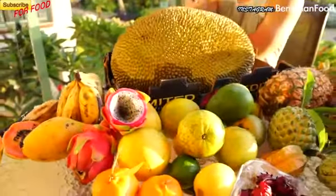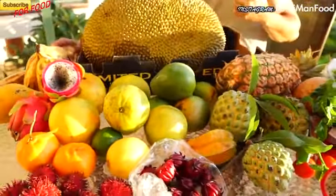So that was my farmer's market haul of Kauai's farmer's market, which I thoroughly enjoyed and I can't wait to come back one day. I will be eating all these fruits, and if for some reason I don't, I know that my friends Rob Ross are gonna definitely eat it up.